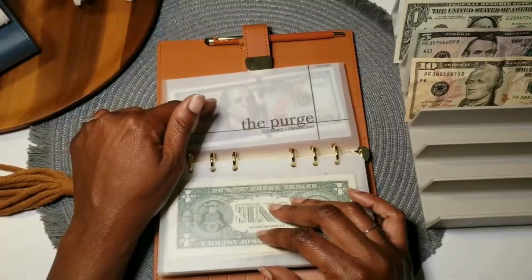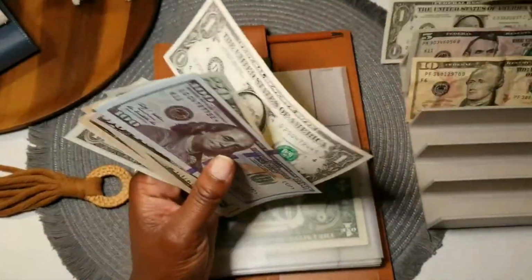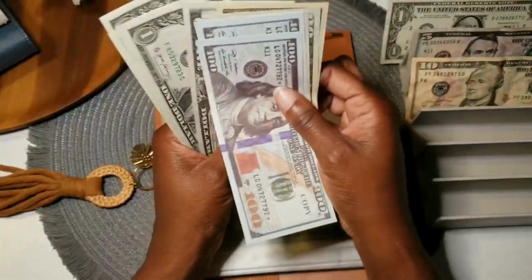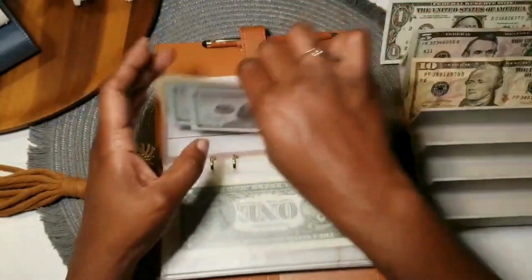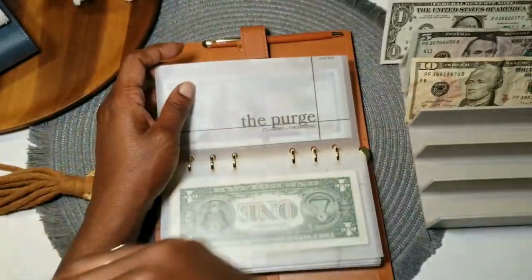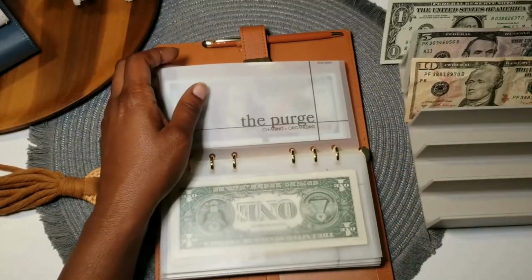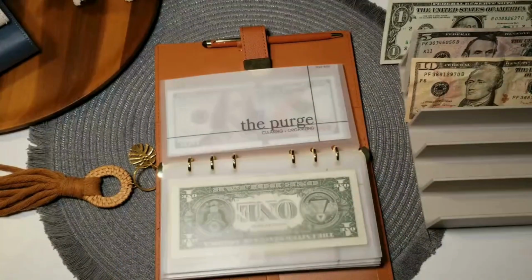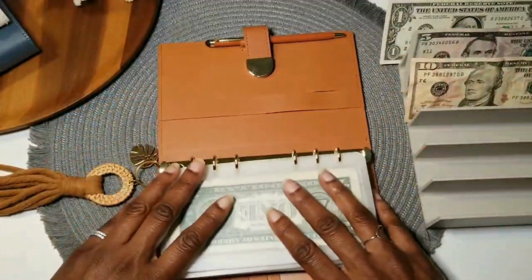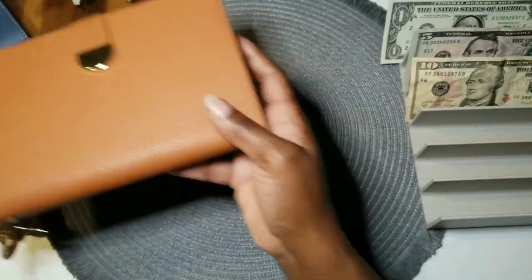The purge is being fully funded with $2. And the goal here is 300. So we have 1, 2, 50, 70, 80, 90, 95, 96, 97, 98, 99, 300. So at the end of the year, when I do my end of the year clean out, every closet, nook, cranny, what I can organize, I can pull from here because I always find something I can make better. So that's what I'll be doing with that. So that is fully funded. The last binder we have is the long-term binder.